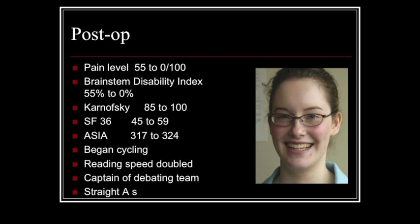After surgery, her pain level went from 55 to 100, but the large number of brainstem symptoms that she had, there are 11 symptoms, went to 0. Her Karnofsky functional performance scale index went to 100. Her quality of life index, the SF-36, went to above normal. She began cycling 14 miles every day. Her reading speed doubled. She's captain of the debating team, gets straight A's, and went to college.